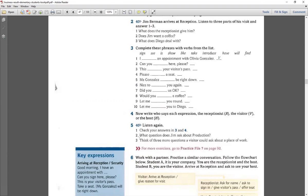So here, question number 1, 2 here in exercise 5. What question does Jim ask about production? What question does Jim ask about production? What did he ask, gentlemen? He said, do you remember? Mm-hmm. He said, how many people work on it? How many people work on it? I mean, the main production line. How many people work on it?